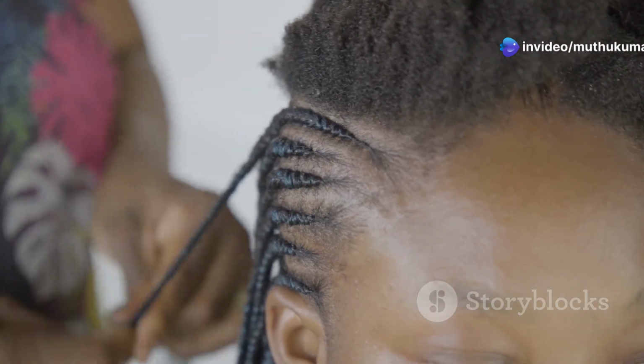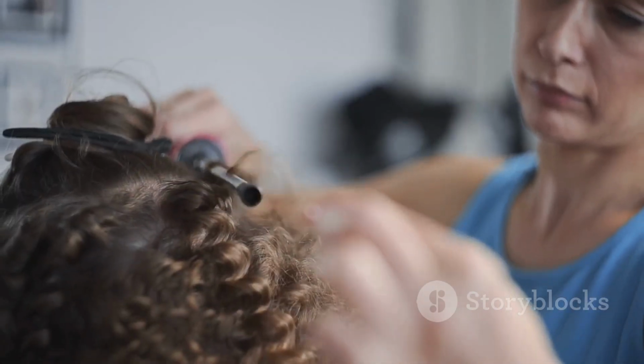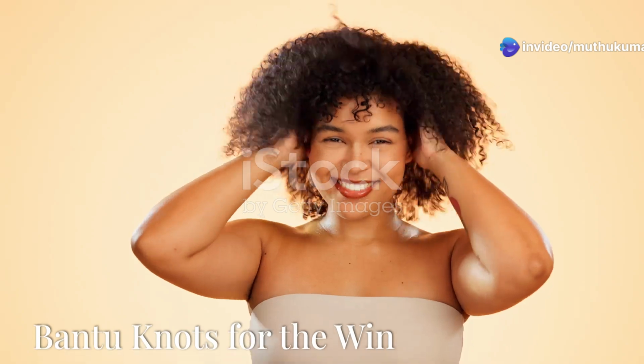Once completely dry, unravel the twists gently. Be careful not to cause frizz while unraveling. Fluff with your fingers for maximum volume. This final step adds that extra oomph to your twist out, making your curls look fuller and more defined.